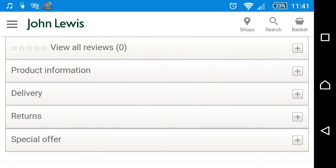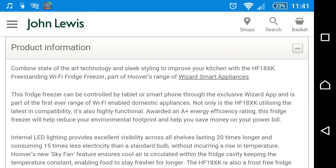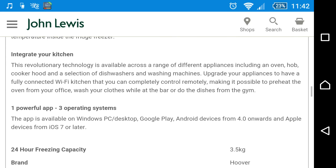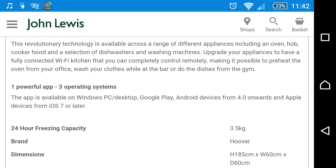So the actual check is the fridge freezer can be controlled by tablet or smartphone through the exclusive Wizard app and is part of the first ever range of Wi-Fi enabled domestic appliances. Alright, so they've got Wi-Fi. You can integrate your kitchen.